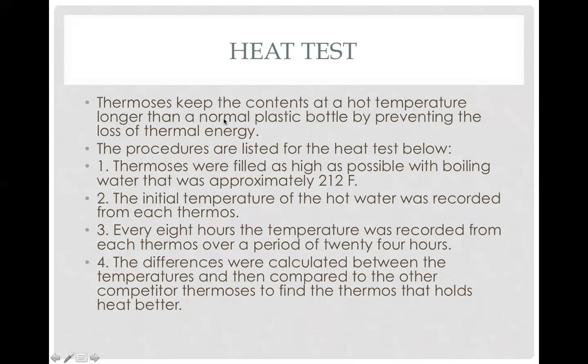The heat test. Thermoses keep the contents at a hot temperature longer than a normal plastic water bottle by preventing the loss of thermal energy. The procedures are listed for the heat test below. Thermoses were filled as high as possible with boiling water that was approximately 212 degrees Fahrenheit.